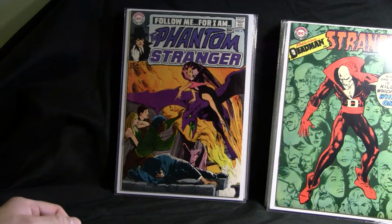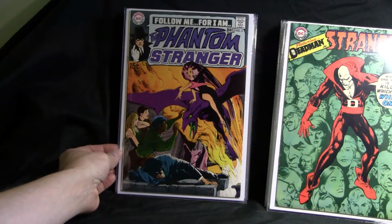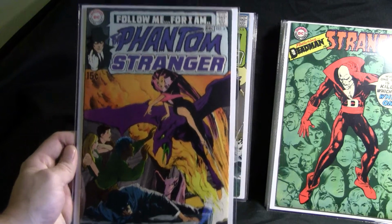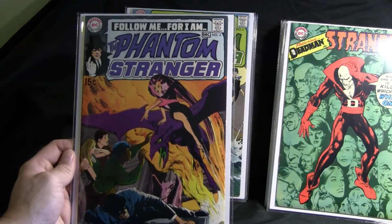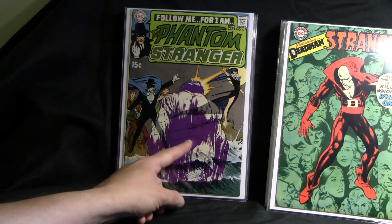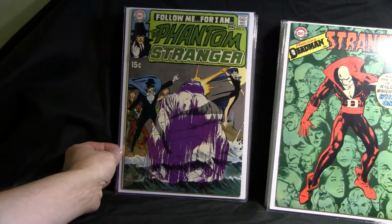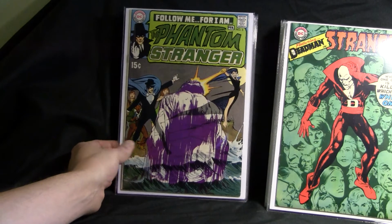Alright, these are some of the ones I don't like. Phantom Stranger number 4. Doesn't excite me that much. I don't think it knocks me out of the world of art. But, decent. And I do like purple, so purple's cool. Alright, this is what I don't like about Neal Adams. When he does these ghost images, where you can see through them and stuff. I've seen a lot of his stuff like that, and in House of Mystery too, we got some of those. But it doesn't really do anything for me.